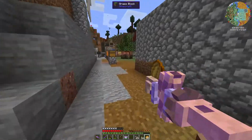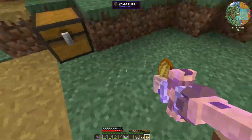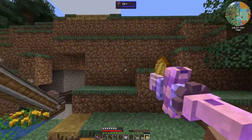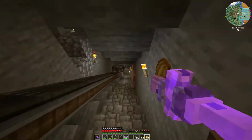Oh, you remember we had those little guys running around farming for us? What were they called? Something like a fairy or something? I have no idea. Whoa, what is going on here? Yeah, so let's head on down here.